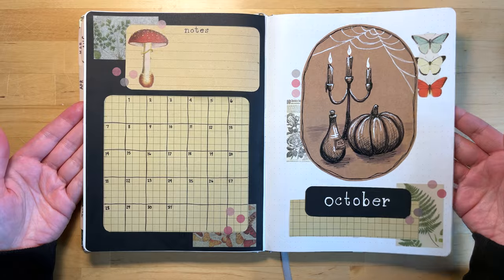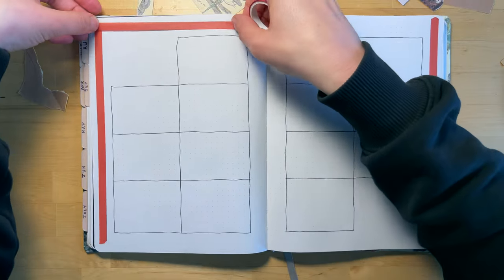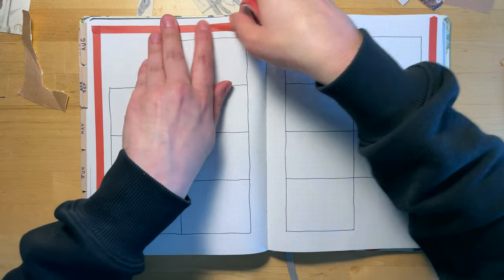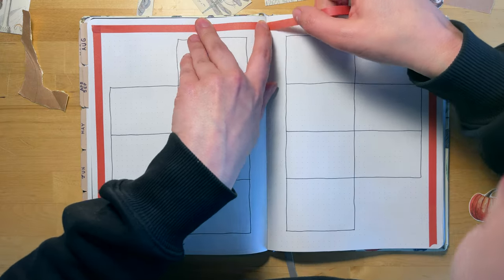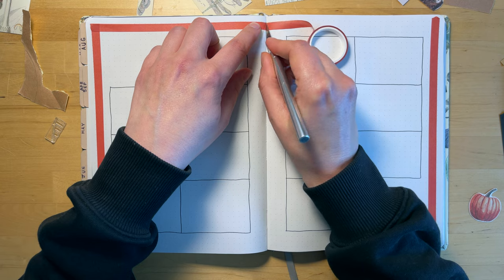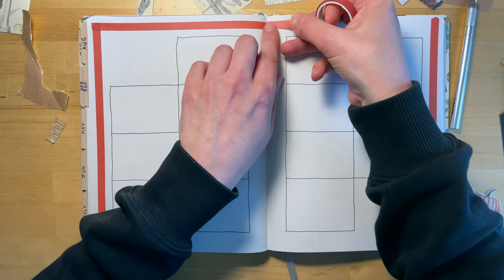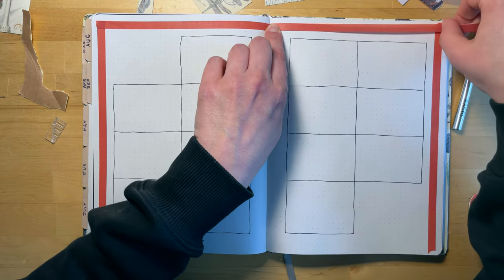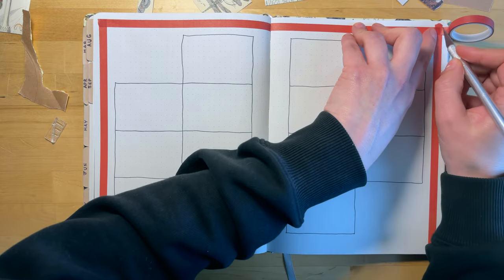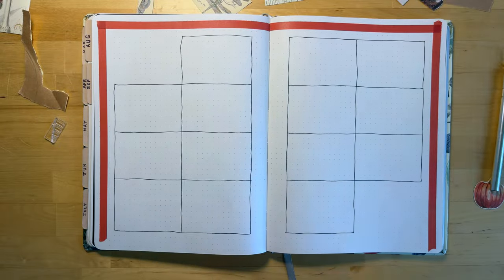So we're gonna have 5 weeks in October. I actually needed 2.5 spreads basically to get 5 weeks in here. So you'll see here I have 2 weeks in this box theme. And I really like this box setup that I did last month in my bullet journal, so I'm actually gonna do that for the first 4 weeks and just shift to where the blank box is. It gives you a nice little space to do your decoration. It makes it a little bit easier.